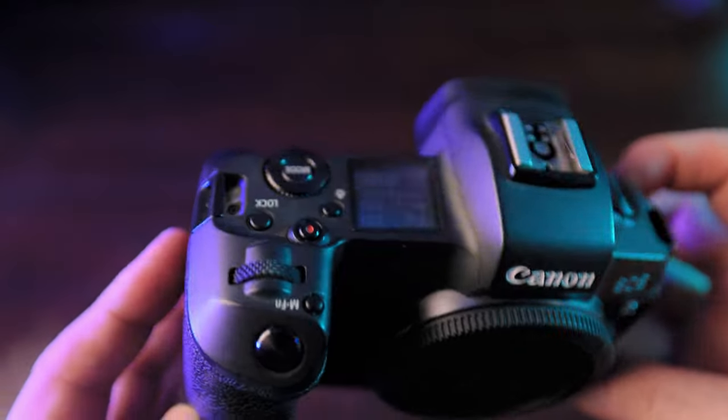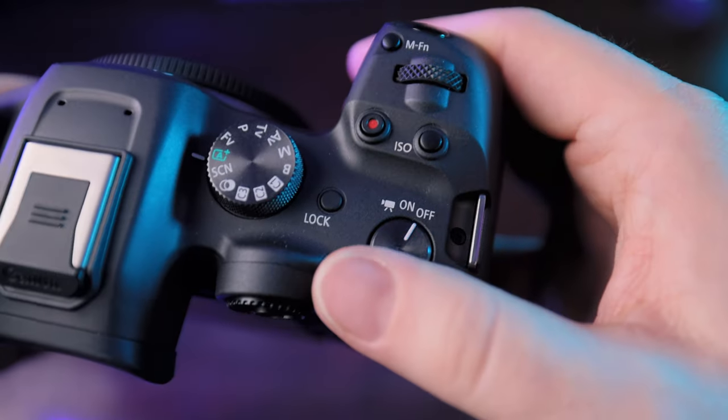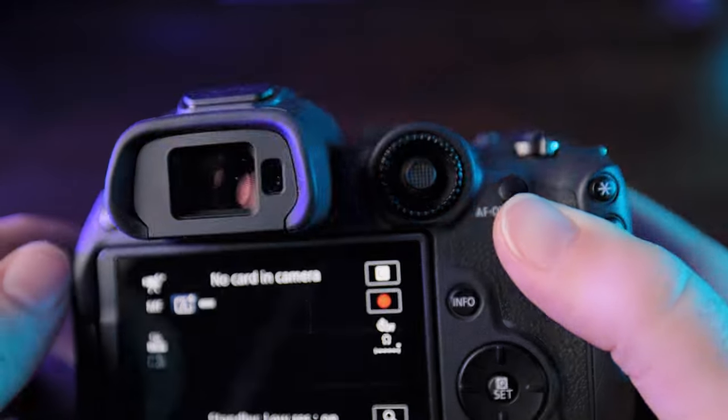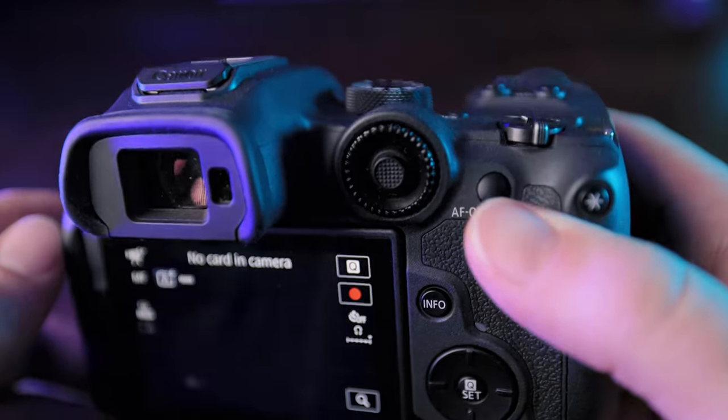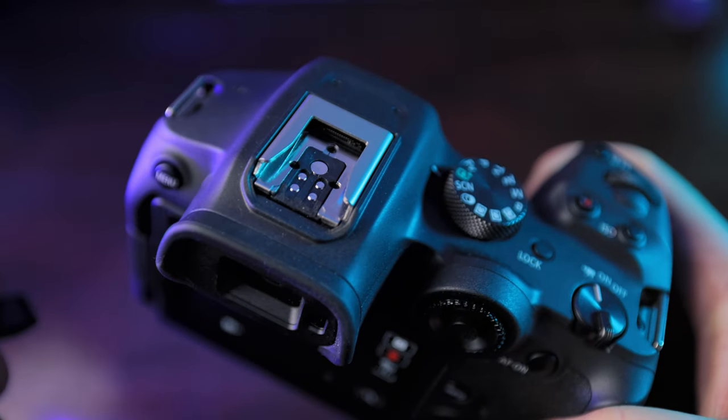With the professional cameras, you have one dial for ISO, one for aperture, one for shutter speed. So if you're in a pinch or you're shooting something and you need to quickly change your settings, you just spin the dial and you're set, you're good to go. With these cameras, the process is just not as simple. So there we go, ergonomics and button layout.